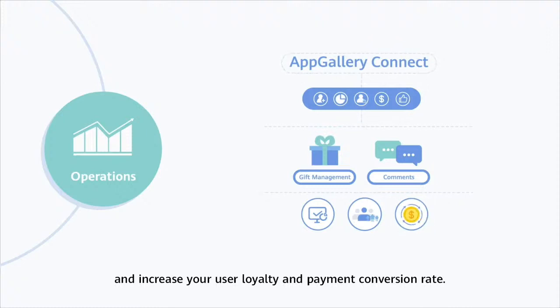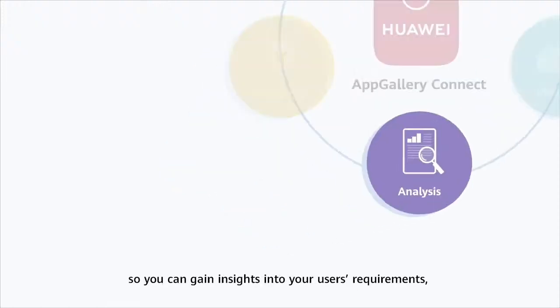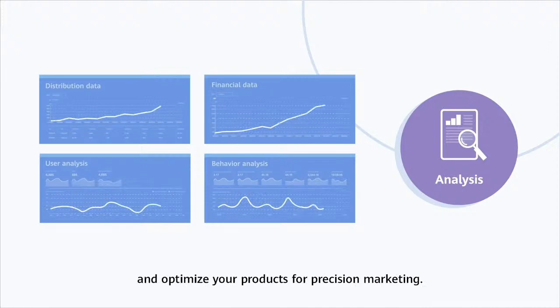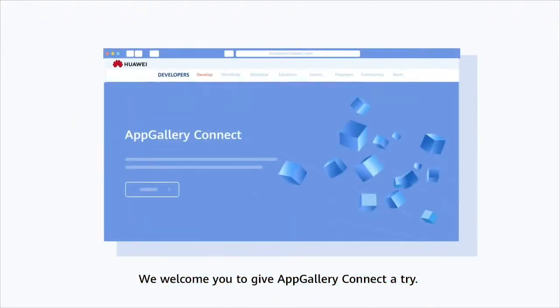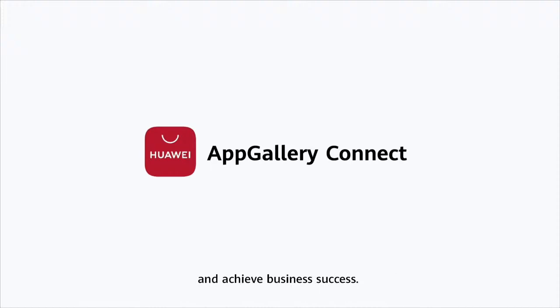As if that wasn't enough, AppGallery Connect provides multi-dimensional data analysis, so you can gain insights into your users' requirements and optimize your products for precision marketing. Having so many powerful services, we welcome you to give AppGallery Connect a try. AppGallery Connect is dedicated to helping you improve the efficiency of your app development and operations and achieve business success. So, what are you waiting for?